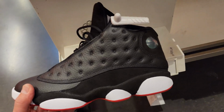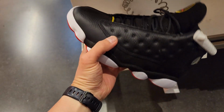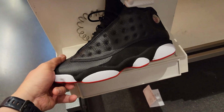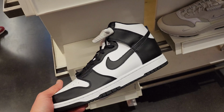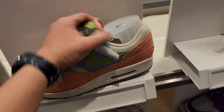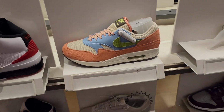They even got the playoff 13s. Okay. These definitely a classic colorway. 13s are super comfortable. Does have Zoom Air in them. I'm a fan. Then dude got some dunks. Huge dunks right here. Going for retail. Air Max 1s. These are huge. Size what? 13. Oh, 11.5. These look way bigger. What the heck?